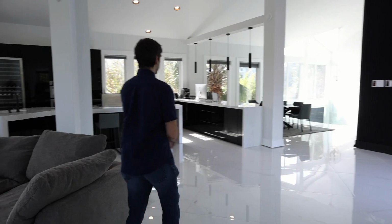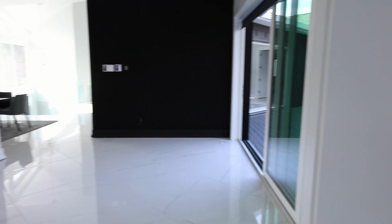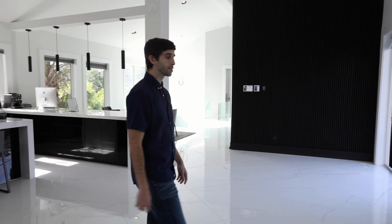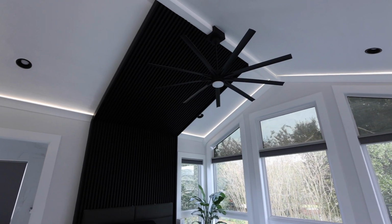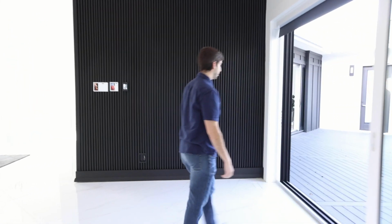As we make our way forward, I also get quite a bit of questions about the vents. These vents are all integrated with sheetrock or drywall, and then some of them also have porcelain tile cut into them. So it just gives it a much more modern appearance and a sleeker look. We also have Big Ass Fans all over the house, along with Fanimation fans, depending on where we are. If we come out, we'll go outside.